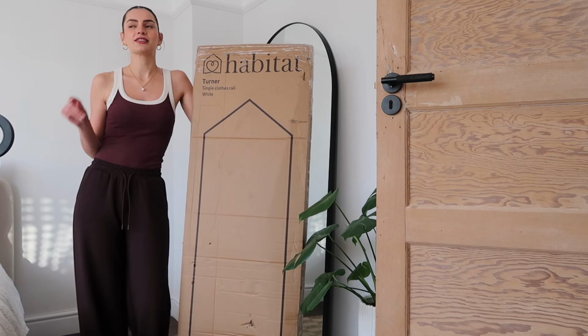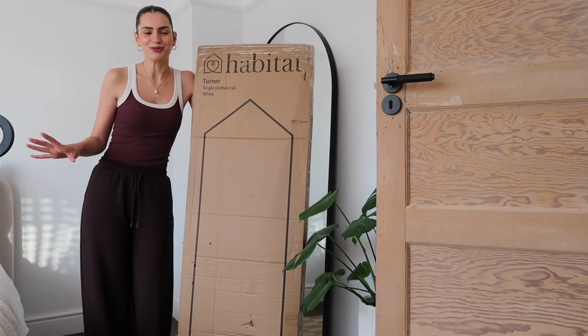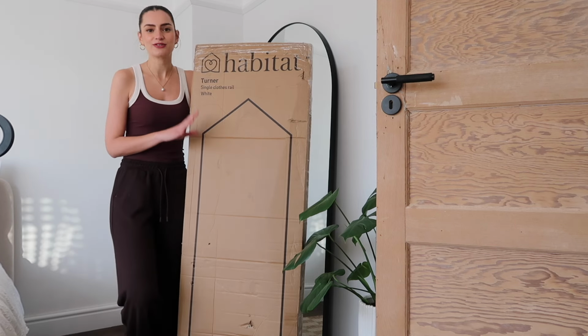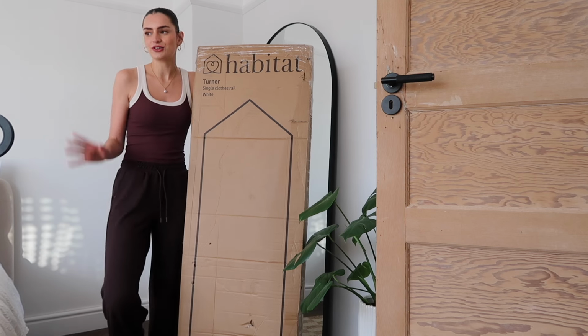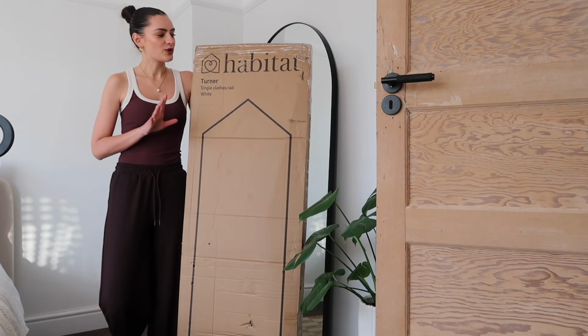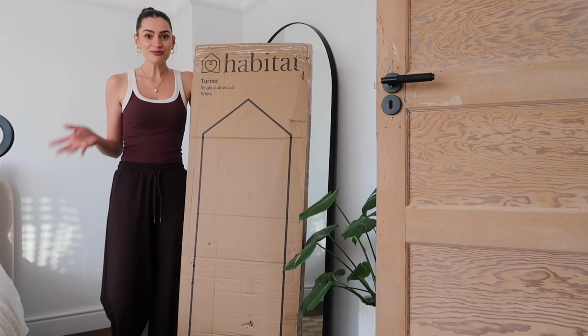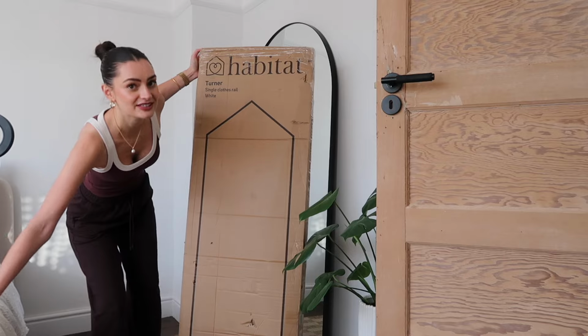I always think it's worth having a look on eBay if you're looking for anything new, to be honest. Always have a look secondhand, whether it be eBay, vintage, wherever you usually shop. I ended up paying £25 for it because there were a couple of discount codes flying about and promotions on eBay. So I'm really happy with that. It arrived today.